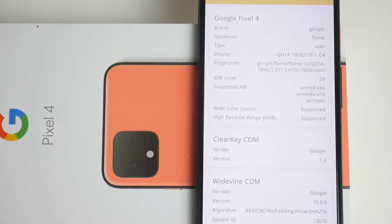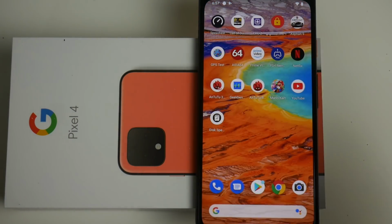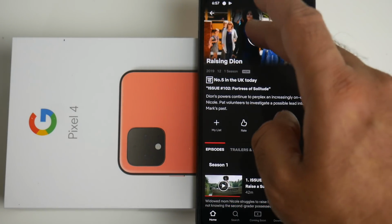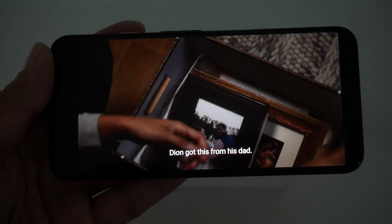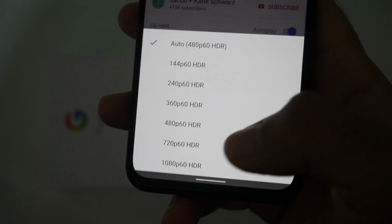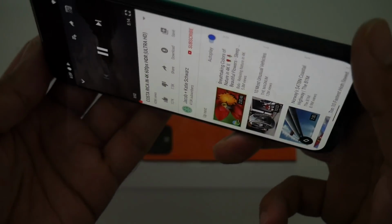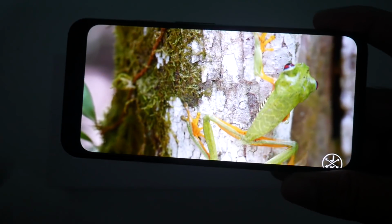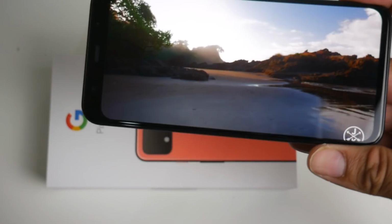Okay, so just checking out the DRM Info, and you can see we do have Google Widevine level 1, which basically means Netflix is going to be supported in HD, and Netflix is supported in HDR. Let's see what the quality looks like, shall we? If we jump into YouTube, you can see we have support for 1080p at 60 frames per second, and again supports HDR. I'll quickly see what that looks like. So definitely great quality video playback and streaming. 1080p, 60 frames per second, HDR, looks stunning.